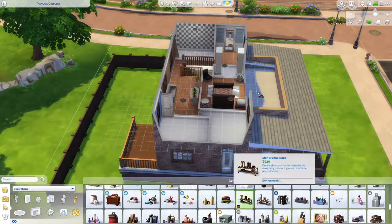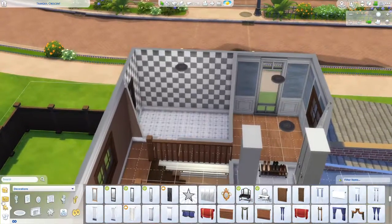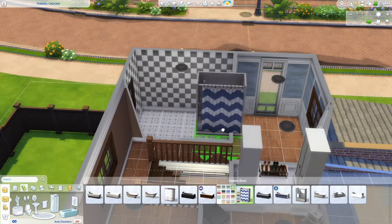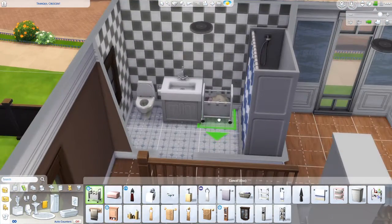Now I'm trying to look for the shoe rack, which I can never find. It's kind of a pain. I wanted to put that vanity thing, but I ended up not wanting to. I was going to get rid of one of the closets and put a vanity, but I thought that was going to take up too much space.